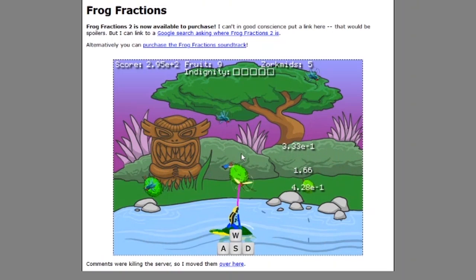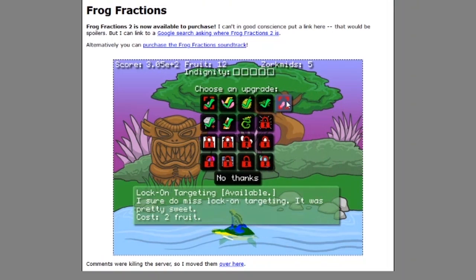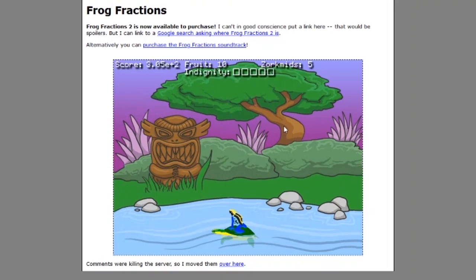Uh-oh. Get away from the fruit, buddy, so I need to collect this stuff in order to get upgrades. How else am I going to advance the game? There we go. Oh, up here. Lock-on targeting, I can get it again. I sure do miss lock-on targeting. It was pretty sweet. Yeah, let's get it back.